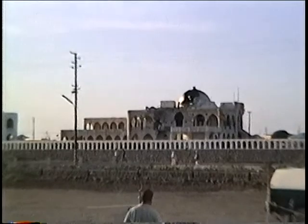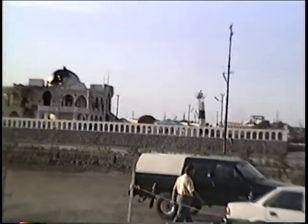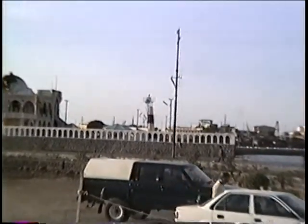Just thought I'd get one more shot of Selassie's home. A bit bombed out. Tough place to leave, but then again, most of these places are tough to leave.